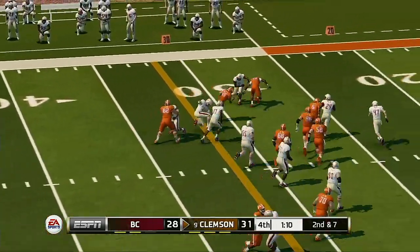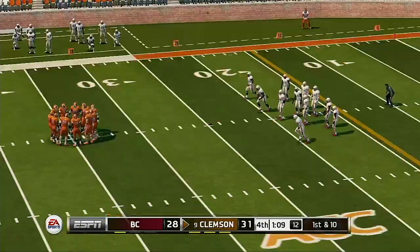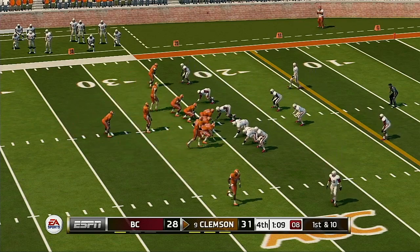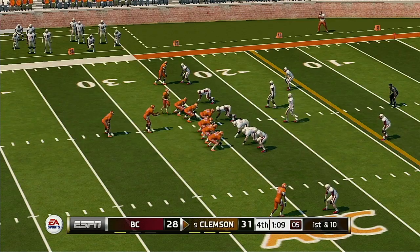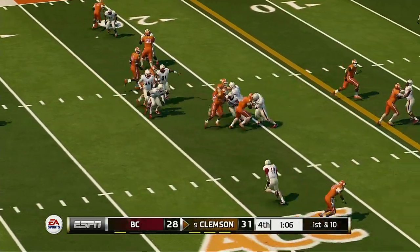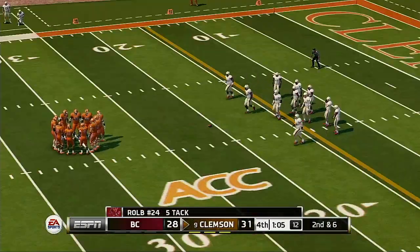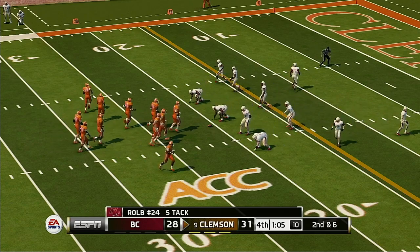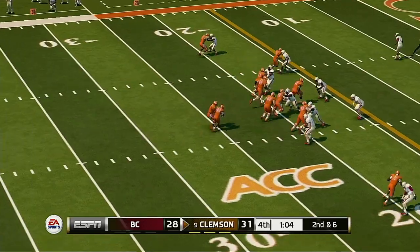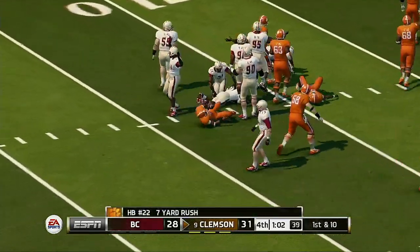They keep it on the ground with the tailback. Gets out to around the 25. I think the defense put everything into that sequence of plays, and for the offense to come up with a first down really is demoralizing for the defense. Nice run up the middle. The Eagles using their third and last timeout. From the 20-yard line, second down.